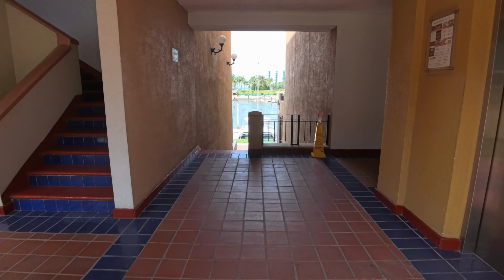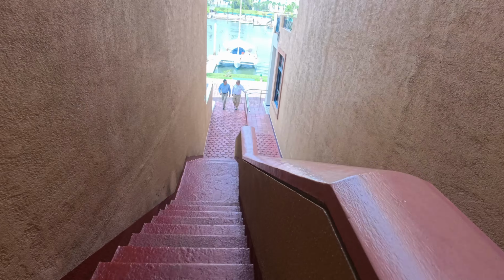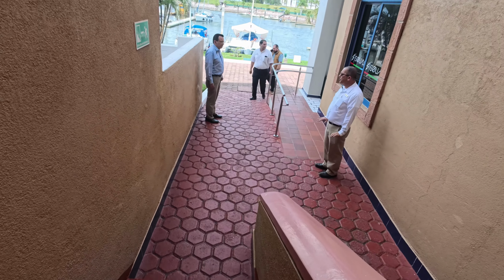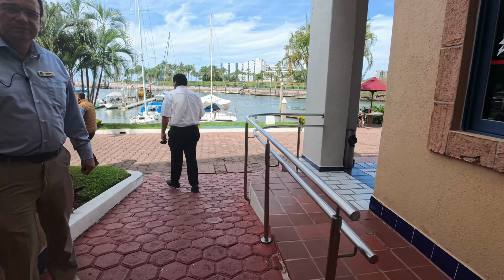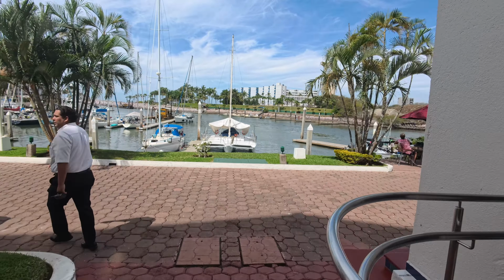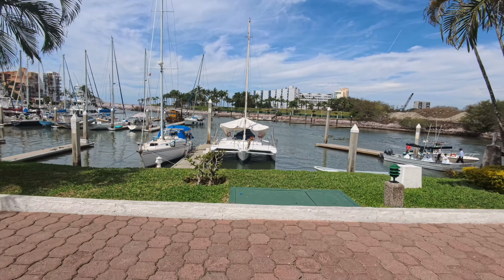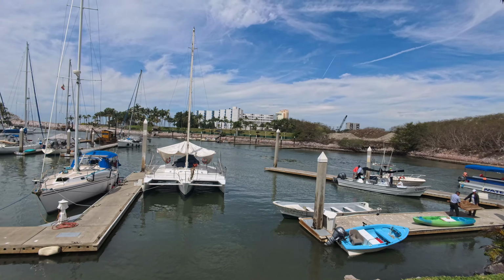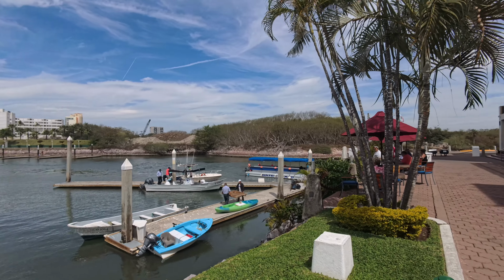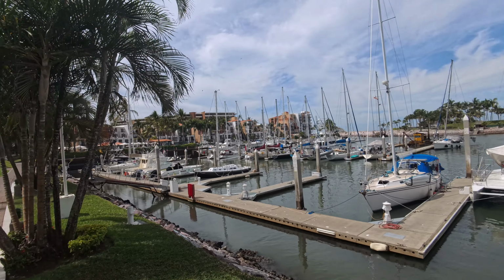We're going to go down these steps, which leads you right to the marina. Finally, down those stairs there, and here's the marina. As you can see, the marina is pretty full. Pretty sure most of these are just privately owned boats, but I'm not entirely sure. Here's a little panorama view of the marina from the shoreline.